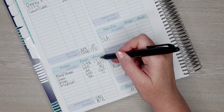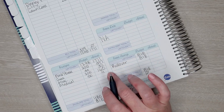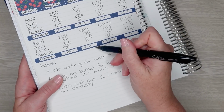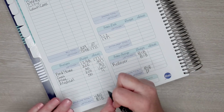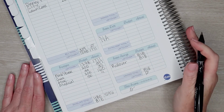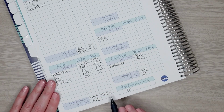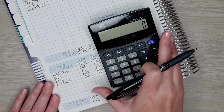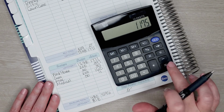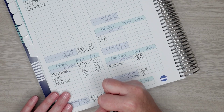Okay, so I'm going to do the math here and see how much total all of those are. Oh, actually, I already know the total right here. It's $596. Nice, I don't have to do it again. So $596 was spent on variable expenses this week. So $1,771 minus $596 is $1,175. So we were left with $1,175.